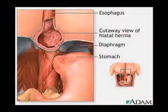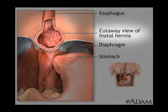Heartburn can sometimes be associated with something called a hiatal hernia, which gets its name from hiatus or opening. A hiatal hernia occurs when the stomach is allowed to roll up alongside the esophagus, and in the process it stretches that valve that normally keeps acid from backwashing up. When acid backwashes up from the stomach into the esophagus, it creates that burning sensation that we call heartburn.